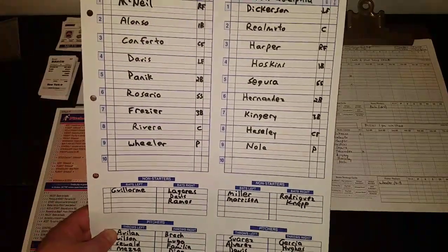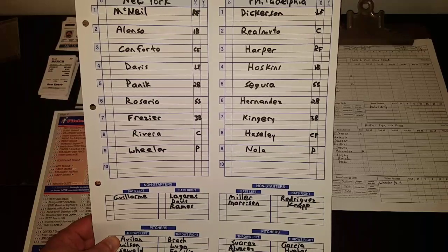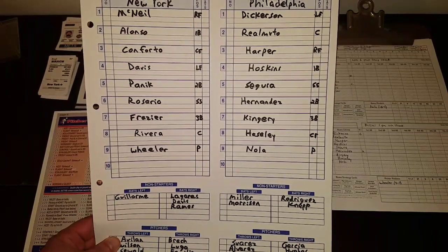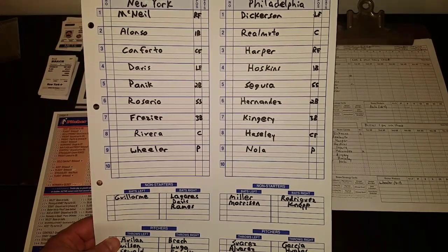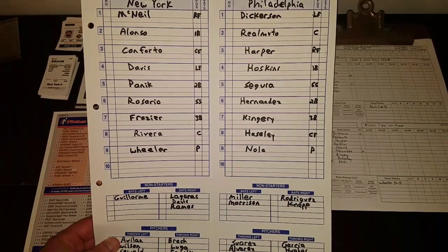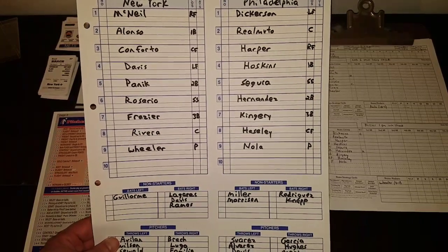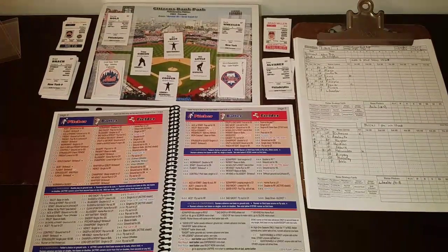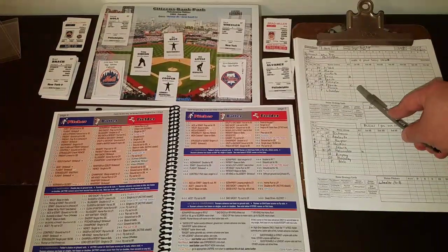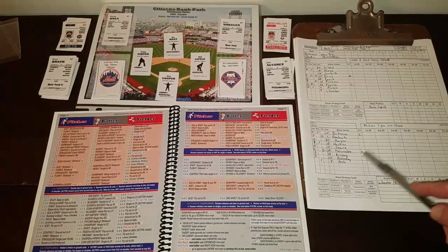For the Phillies, Corey Dickerson's in left, J.T. Realmuto is the catcher, Bryce Harper's in right, Rhys Hoskins bats cleanup and plays first base, Segura's at short, hitting 5th. Cesar Hernandez is second baseman, hitting 6th. Scott Kingery, rather, is at third base, hitting 7th. Adam Haseley is the center fielder, hitting 8th, and Aaron Nola is the pitcher, 12-4. Based on previous games' events, J.D. Davis is the hot player and Frazier's the cold batter for the Mets. For the Phillies, Dickerson's cold, Hernandez is hot.